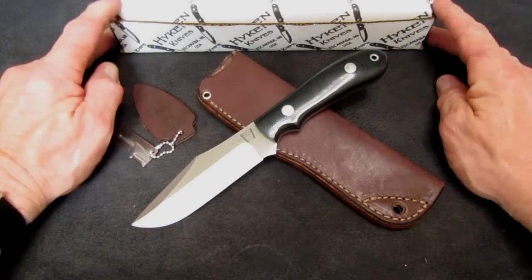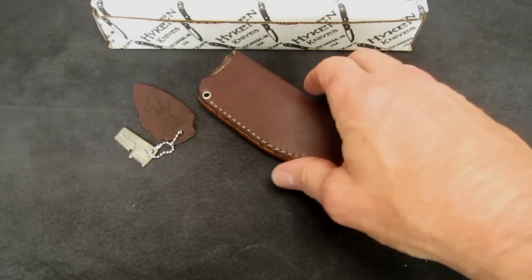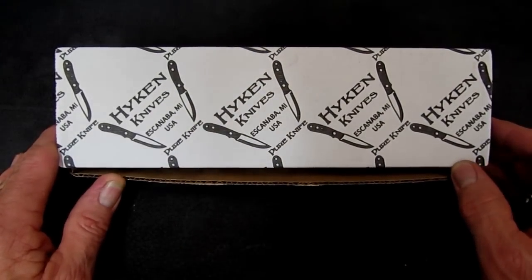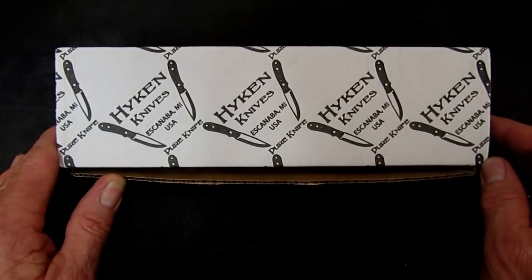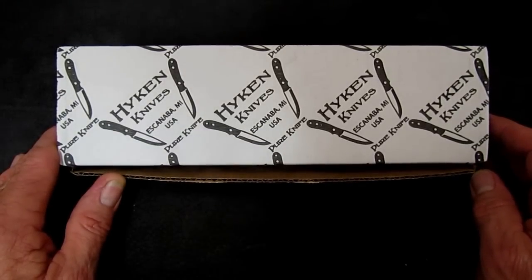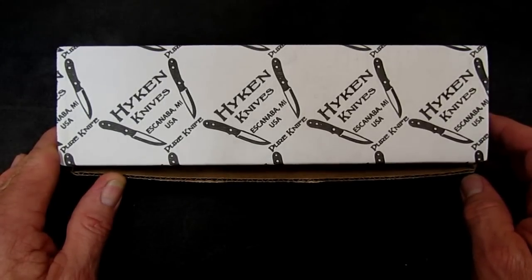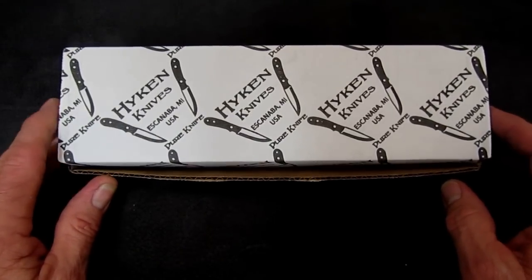So what is Hyken Knives? Well, let's get some stuff out of the way here and we'll walk through this thing. Hyken Knives is a company owned by Reed Hyken, who is also the proprietor of Sharpshooter Sheaths and the North Star Trading Post in Escanaba. Reed is a cigar aficionado, a knife collector, a gun dude. He is just an Upper Peninsula, Michigan man. Good friend of Mike Stewart at Bark River.